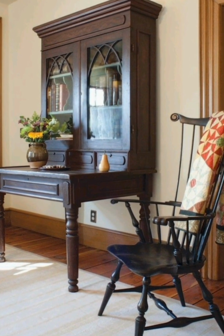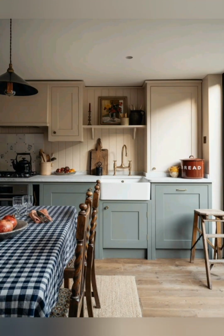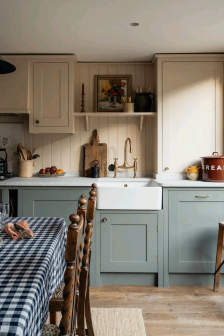Bathrooms, vintage elegance. Clawfoot bathtub, a hallmark of vintage cottage bathrooms. Pedestal sinks, classic and space saving. Distressed wooden vanity: repurpose an old dresser into a vanity.